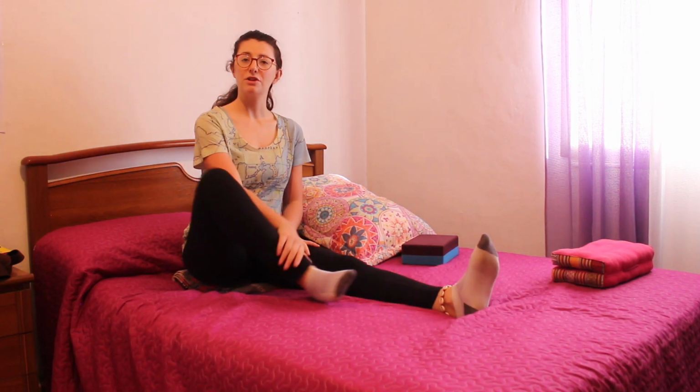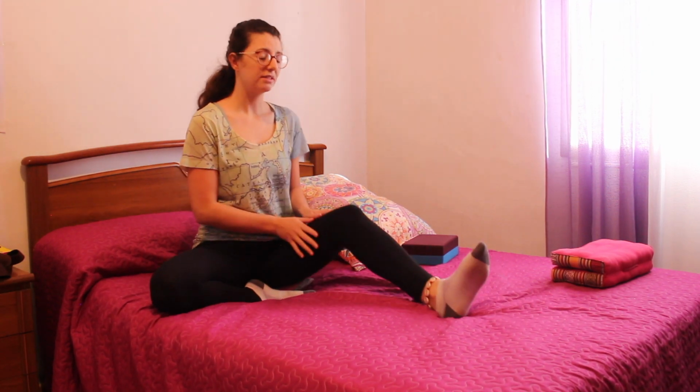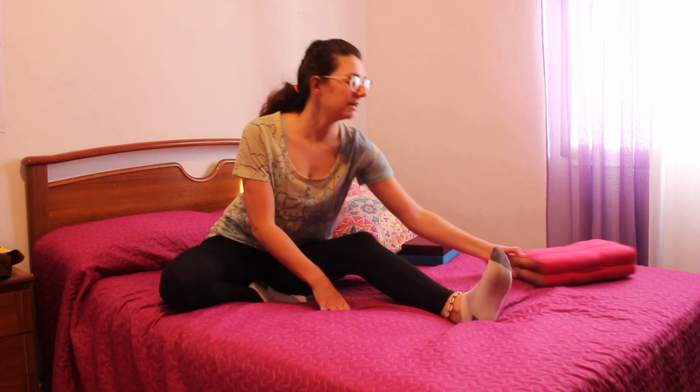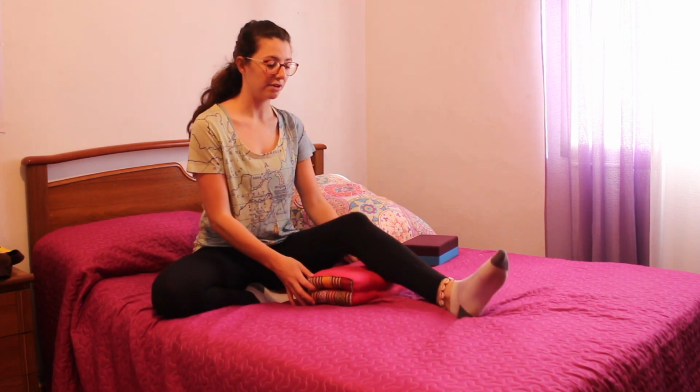Now I'm going to bring my right sole of the foot to my left inner thigh. Now this is quite a deep hamstring stretch as well as a side body stretch, and I don't really need the hamstring stretch right now. I mean, my hamstrings are tight, but it's not the focus of this practice. So I'm going to place a cushion or rolled up blanket under my knee to take the strain off the hamstring stretch, so I can feel it more in my chest and side body.